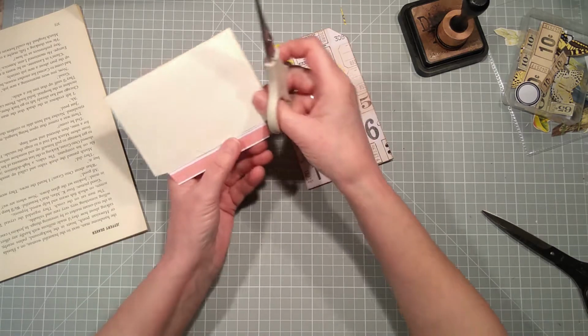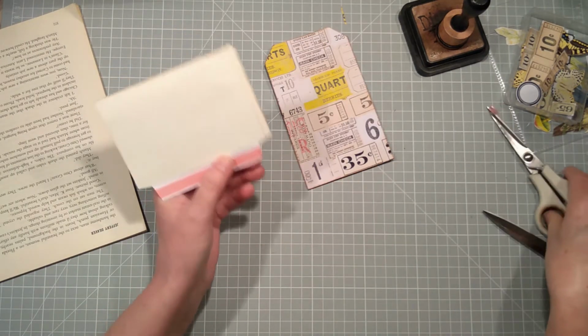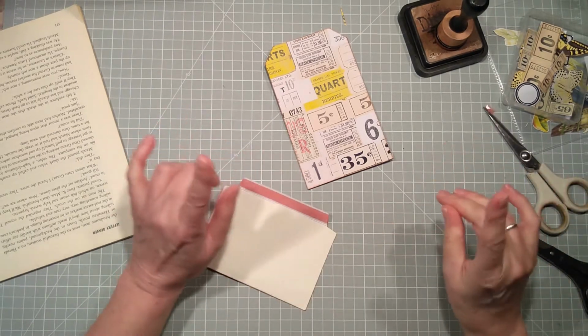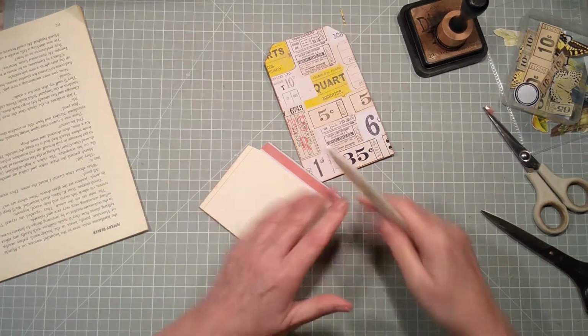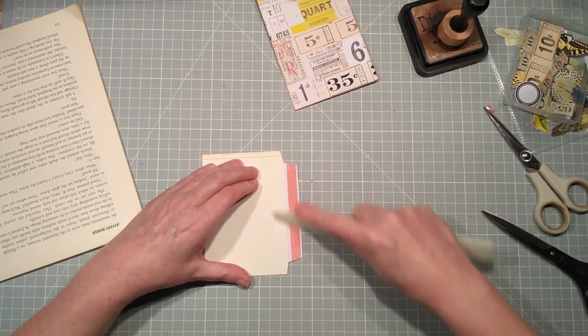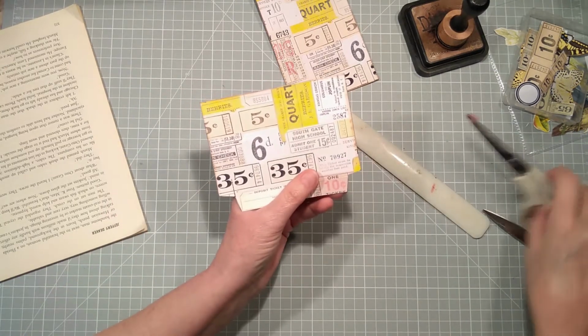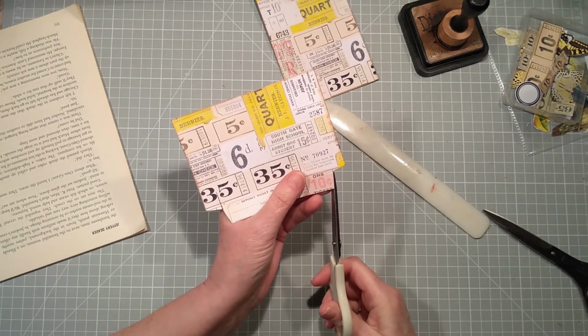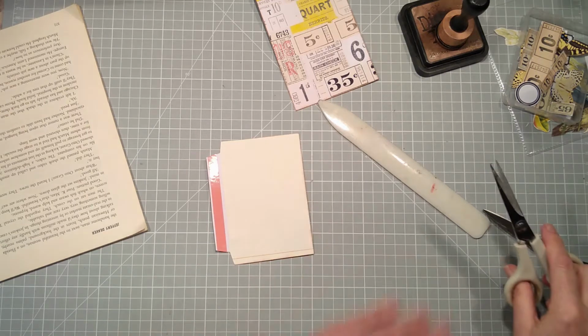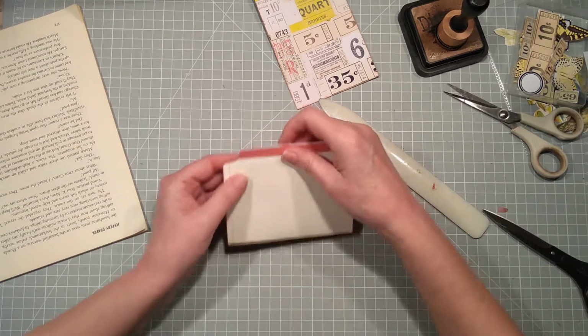This stuff gums up your scissors quite a bit, and I had a special pair of scissors with red handles, and they were to be my red tape scissors, which was fine until I lost them. I have no idea where they are. But I use WD-40 for glue removal. I put it on my mat, I put it on my scissors. It seems to work quite well.